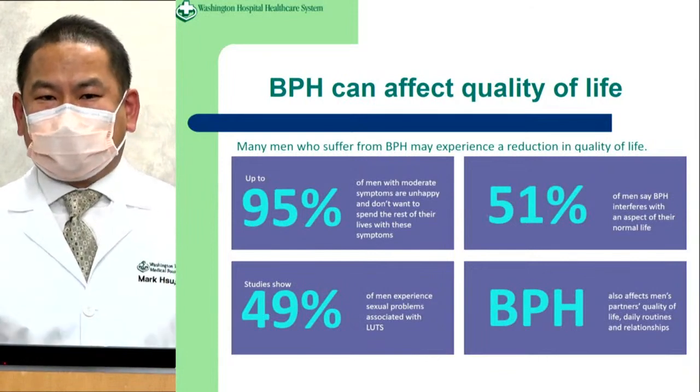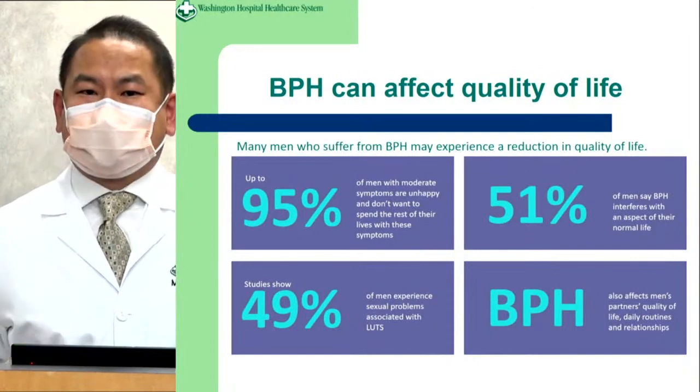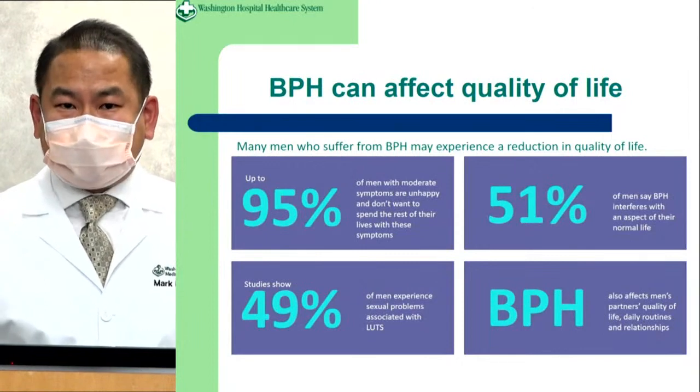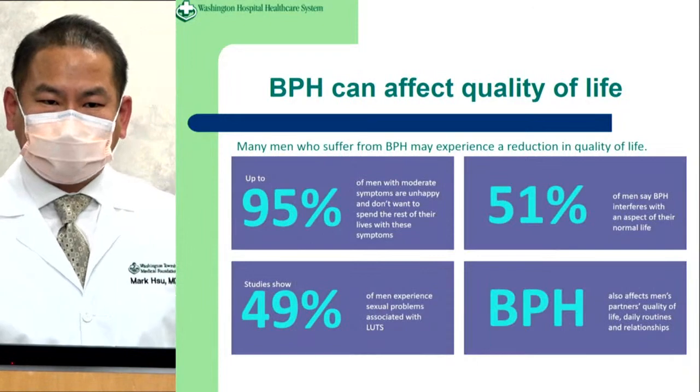So this is kind of what we will hear in the clinic. And it's not just the patients themselves that have to go through these issues, but also their significant others, their loved ones, or people around them, who also get to vicariously go through these issues as well.